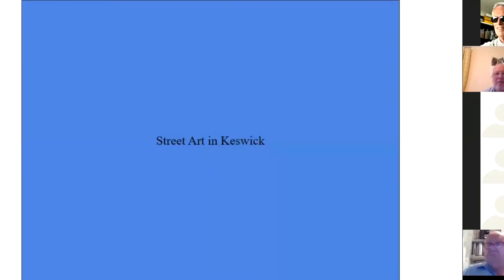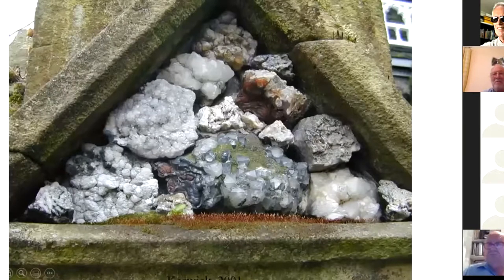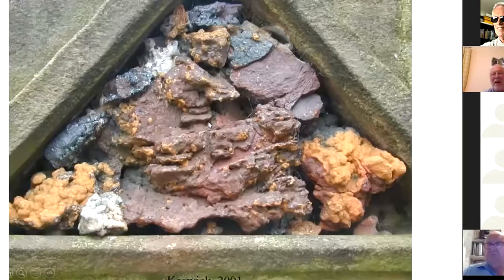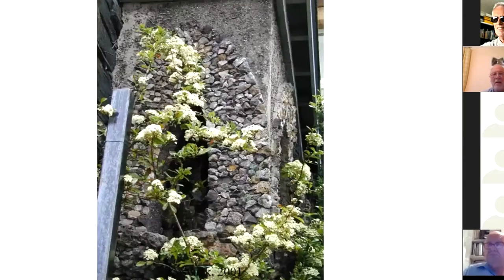And then these last few shots, I'd call it street art in Keswick, but some budding entrepreneurs found a use for material they picked up on the dumps on this Ravensworth Hotel. And they've put all these heads of their posts, filled them with minerals. I'm amazed they're still there. But that's about the end of it. Yeah, that's the lot.